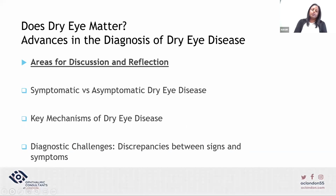It can be difficult to understand why some patients have a difference between their signs and symptoms when they have dry eye disease. We've all got patients who complain a lot, and yet when we examine them, we don't actually find any major conjunctival or corneal damage. And conversely, there are patients who have a lot of corneal staining, damaged conjunctiva and soft tissue, and yet who don't complain very much at all. So we're going to be discussing today the key mechanisms involved in dry eye disease. And once this is understood, dry eye disease will become much easier to diagnose and treat.